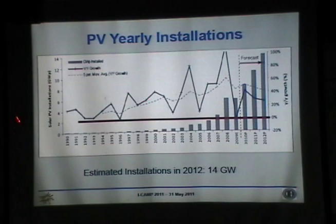This is a PV yearly installation up to the year 2009. Due to the crisis in 2008, the value is the same, about 6 gigawatts in the year. In 2010 the growth appears again, the market, and the estimated installation in 2012 is expected to be about 40 gigawatts in the year. This curve is the increase from year to year.